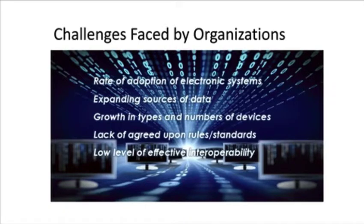So I'd like to go back to the top point there on the rate of adoption of electronic systems. Based on the most recent stats from healthit.gov, we're at about 96%, at least as of the end of 2015. And it's certainly up above that now, but that's within hospitals in terms of their adoption overall of certified electronic health records. And in physicians' offices, we're at 78% adoption. So that has come a long way in a short period of time.